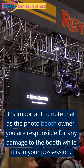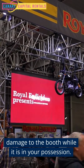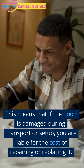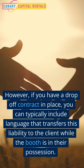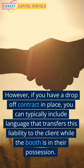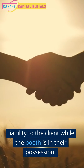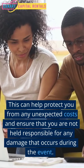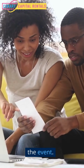It's important to note that as the photo booth owner, you are responsible for any damage to the booth while it is in your possession. This means that if the booth is damaged during transport or setup, you are liable for the cost of repairing or replacing it. However, if you have a drop-off contract in place, you can typically include language that transfers this liability to the client while the booth is in their possession. This can help protect you from any unexpected costs and ensure that you are not held responsible for any damage that occurs during the event.